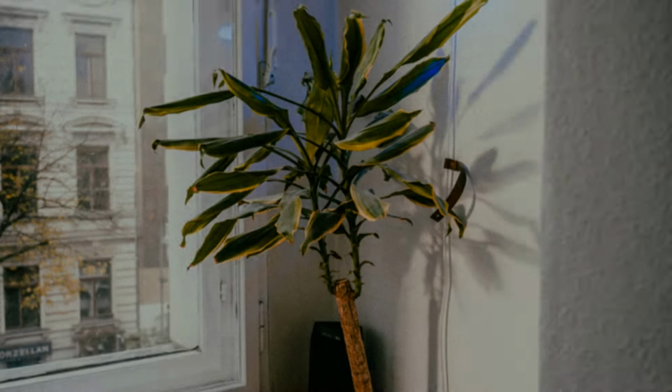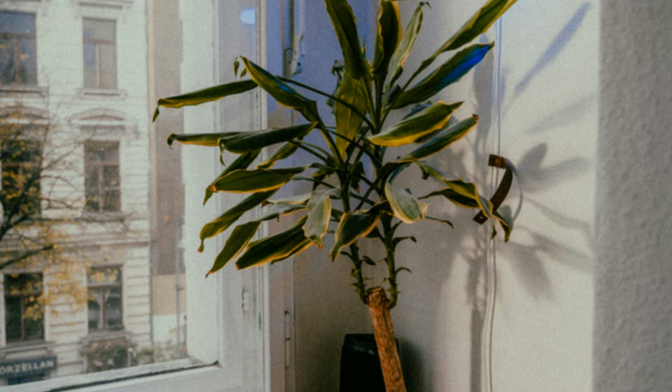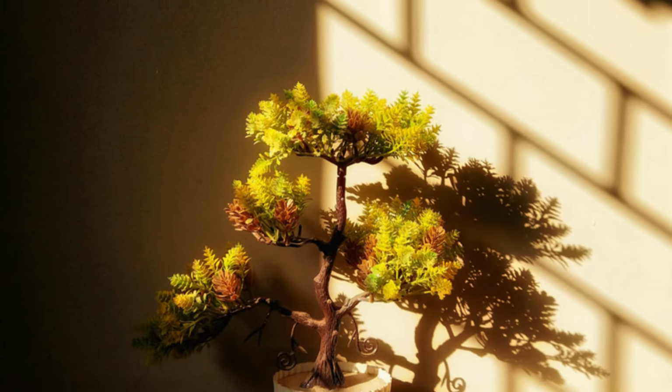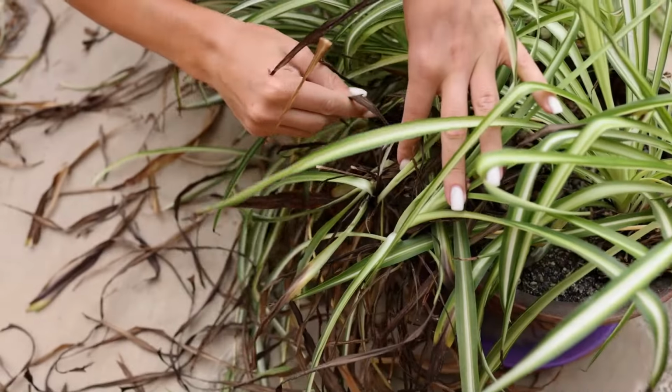Reason 8, increases light penetration. Thinning out the foliage allows more light to reach the lower leaves, ensuring all parts of your plant get the light they need.